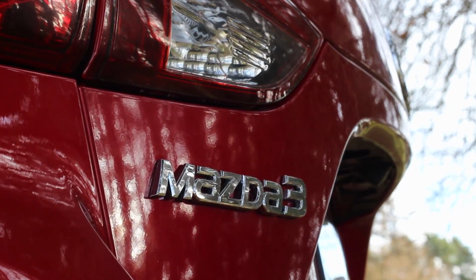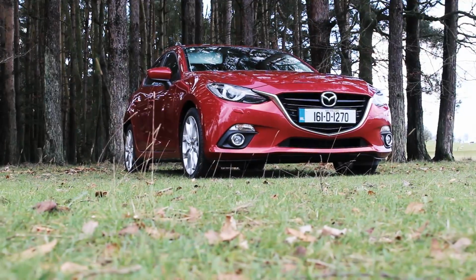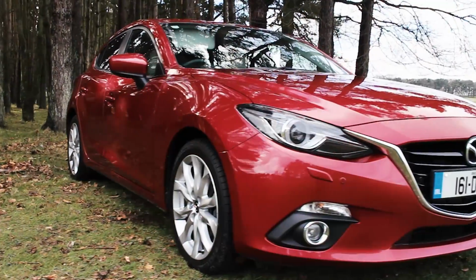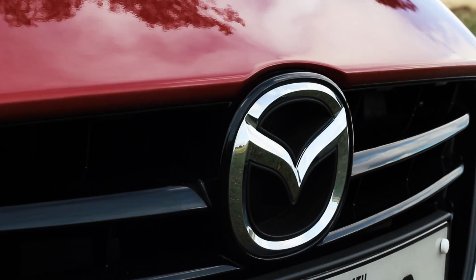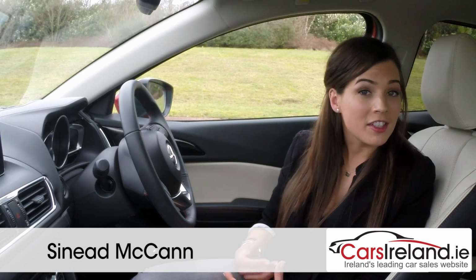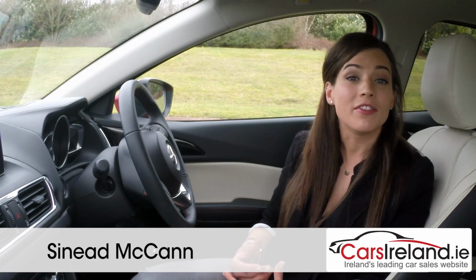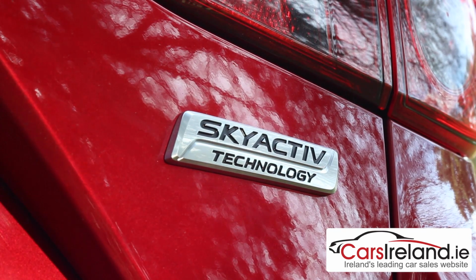The third generation Mazda 3 caused quite a stir when it first arrived in 2014, bringing a much needed injection of style to the small hatch market, along with a promise of low running costs and of course that great sporty Mazda drive. They've just added a new 1.5 litre SkyActiv diesel engine to the lineup to improve those running costs even further and offer more choice in a market that needs to cater to a lot of different lifestyles.